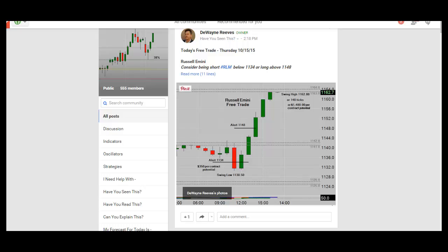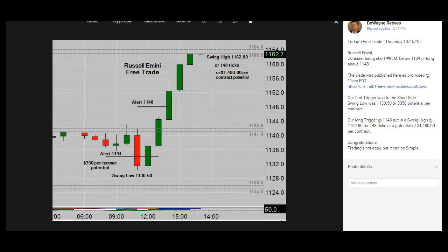Here's what the free trade looked like today. Okay, one more time. We triggered at 11:34. It got down to a swing low of 30.50, which is 3.5 points. The Russell pays $100 per point. Then it reversed, triggered on the long side, and took us up. You can see in this picture, that's when it had only gone 148 ticks. It's since gone a little bit further.